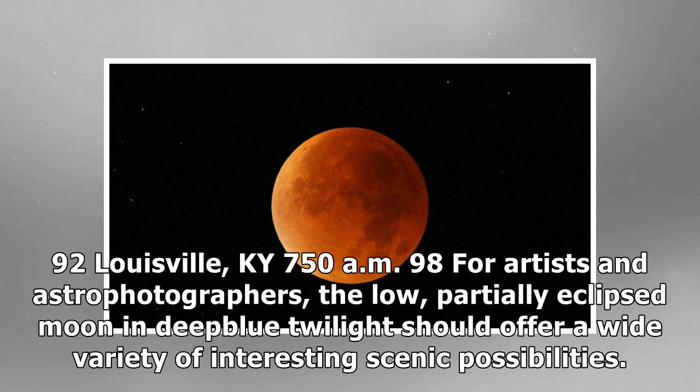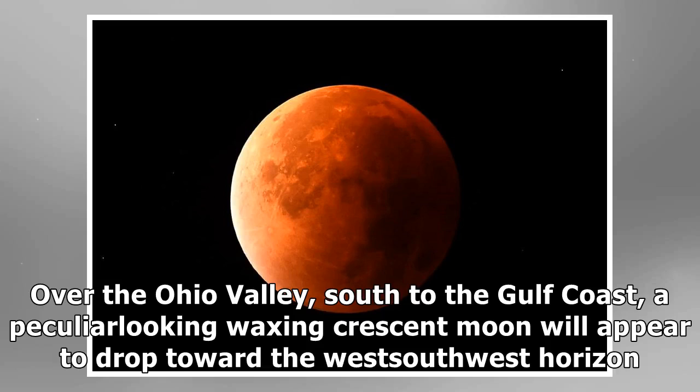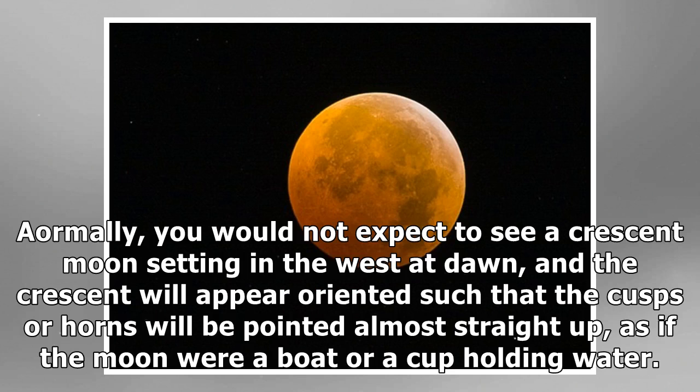interesting scenic possibilities. Over the Ohio Valley, south to the Gulf Coast, a peculiar-looking waxing crescent moon will appear to drop toward the west-southwest horizon. Normally, you would not expect to see a crescent moon setting in the west at dawn, and the crescent will appear oriented such that the cusps or horns will be pointed almost straight up, as if the moon were a boat or a cup holding water.